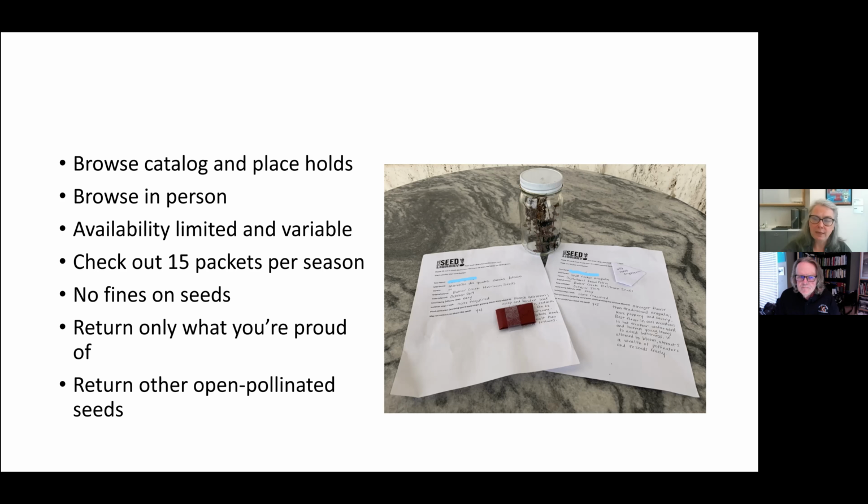If you can, tell us if you're returning stuff, tell us some stuff about your seeds. These are two really stellar seed returns. Look at all that information they've given us. Very nice, very nice.